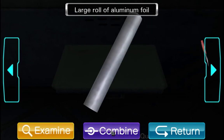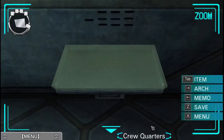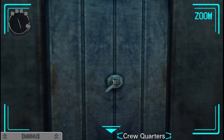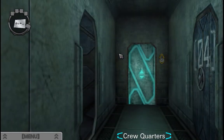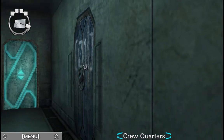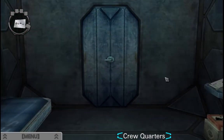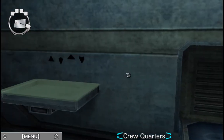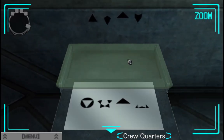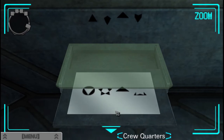Wait, what if I combine... Ow. Ow. Okay, I didn't consider that. Alright, what was the first room we checked? So she's in this room, 3 was locked. 1? Is that the room? Okay, yeah, it's not one of the poster. And it had the thing above it, which looked almost like us. Okay, so I'll put this here. Alright, aluminium foil is in place. Just gotta shut this.